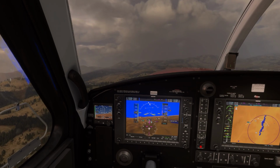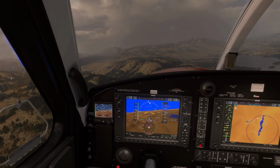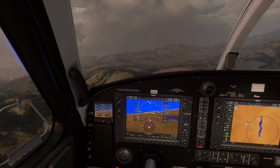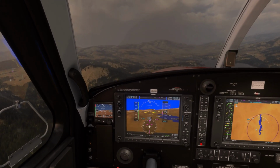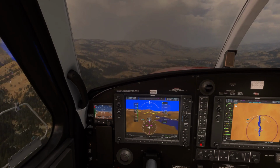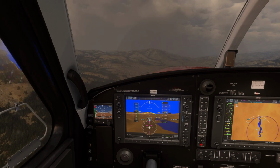Overall, this is a really good utility. In my opinion, it really enhances the default aircraft, and it does add some interesting features to some of the payware aircraft. The sound effects, the extra sound effects, the buffeting, and whatnot. It's worth it, and for $14, man, you can't go wrong with that.